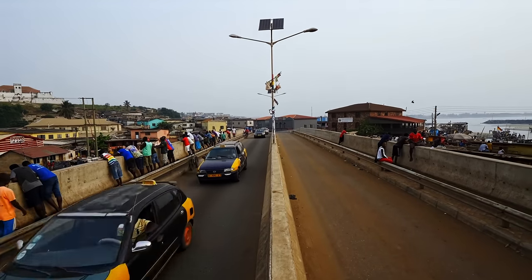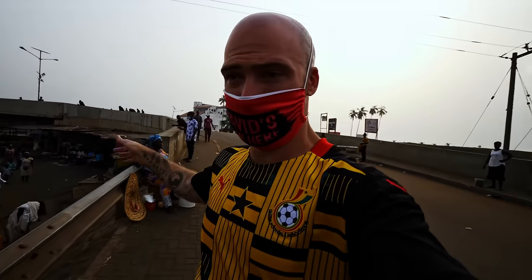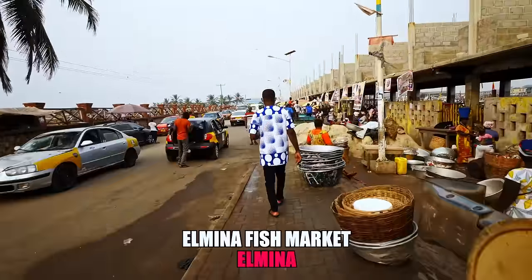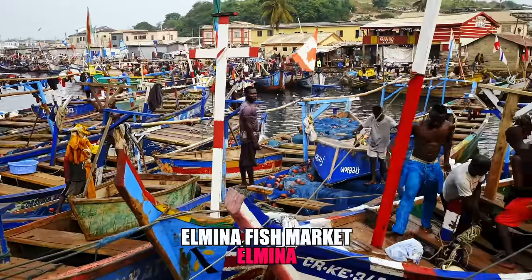So most of these guys on the bridge have friends that are coming back from sea. That's why they're there. They're just waiting to see if they make it back, right? But some of them are boat owners. So they own the boat, they rent it out to a fisherman. That's sort of how this works. So we're gonna go right now into the fish market. This is wild. It's an experience. Sensory overload. Smells, sound, the whole thing.